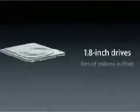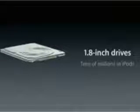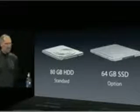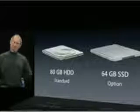On the hard disk, we went to 1.8-inch hard drives. We've shipped tens of millions of these in iPods. We know them well, and they're great. And so the MacBook Air ships with an 80-gigabyte hard disk as standard, and there's an option of a 64-gigabyte solid-state disk if you'd like it. These are a little pricey, but they are fast. But the real magic is in the electronics.